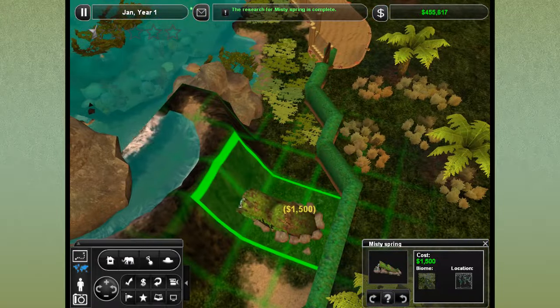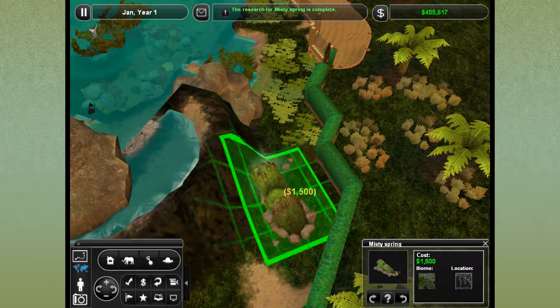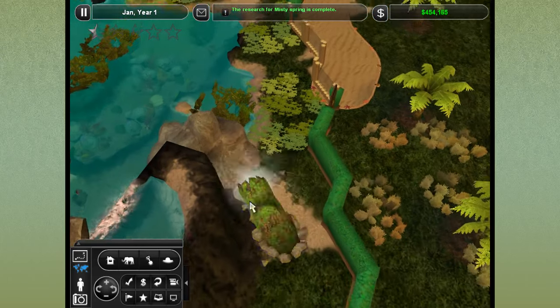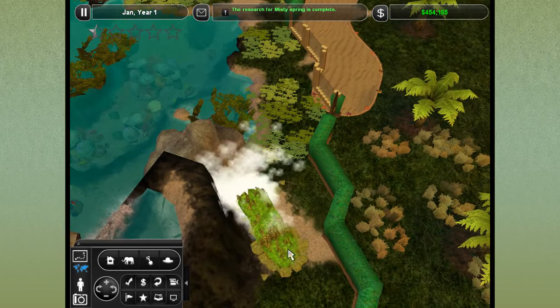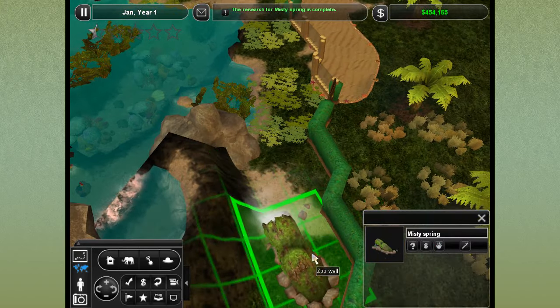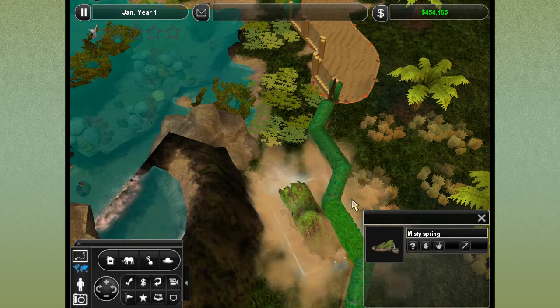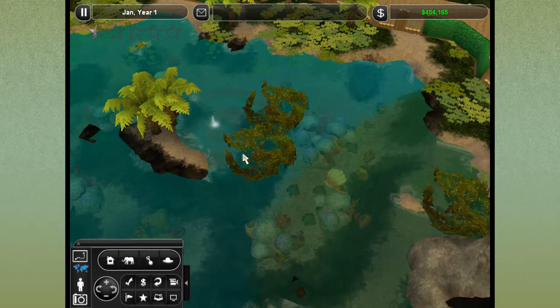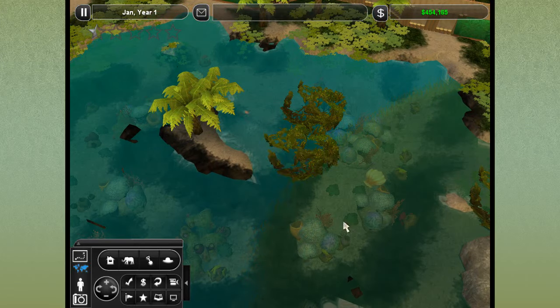Let's go ahead. We can tuck the Misty Spring back here. If nothing else, it's providing a little bit of extra humidity or whatever they need for this area. Can I scoot that back just a little bit more, maybe? Yeah, we'll put it right there. There we go.